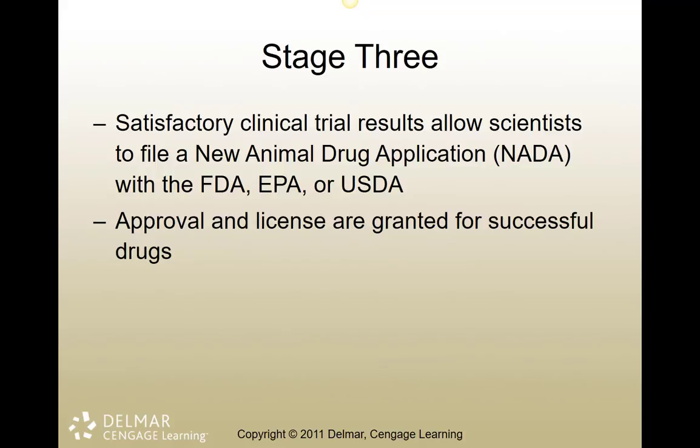And so once we get through all this clinical testing and we make sure that it's safe and effective, then we can actually file what they call a new animal drug application, or NADA. And so here all the research studies are submitted to the FDA. And then depending on what's being used, if it's in the drug and what the potential side effects are, there could be evaluations by the EPA to see how you would properly dispose of it, or the USDA to see if it's in a food animal, how it would be in meat.